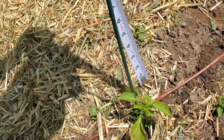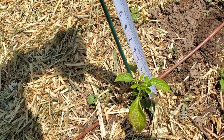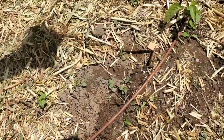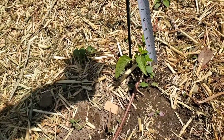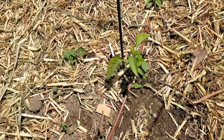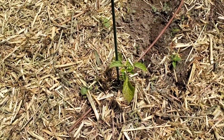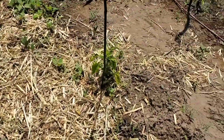Then we've got the wax peppers, the Hungarian wax. For all you Hungarians listening. 4 inches. 3.5 inches. They're starting to grow though. We finally got weather that makes them happy. I think they grew more yesterday than they had in a month and a half.